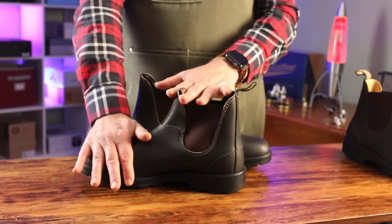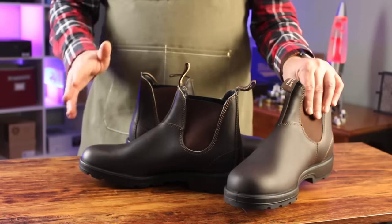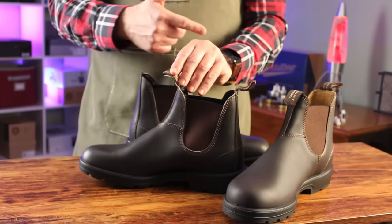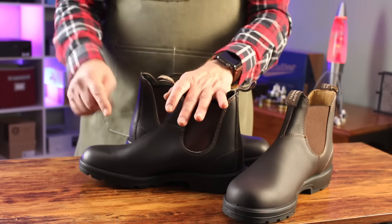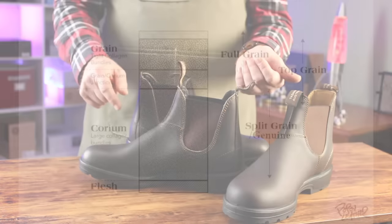The fit and finish of the 500s is good, but it's just not great. Although Blundstone doesn't call out the difference between the 550s and the 500 leather, the 500s do appear to be a lower grade of leather than the 550s. You can really see it in the blueing right along the top here. The 500 isn't dyed all the way through, just dyed on the top, versus the 550s that are dyed all the way through. What that means is that if you get a scratch in the 500, it's more likely to show through to that undyed layer than the 550 is.